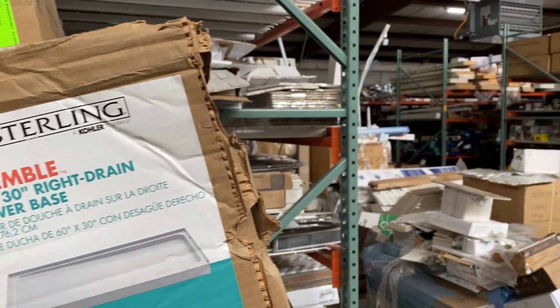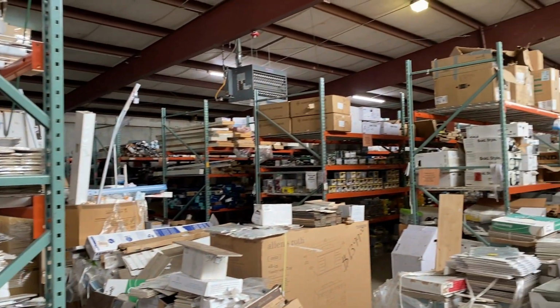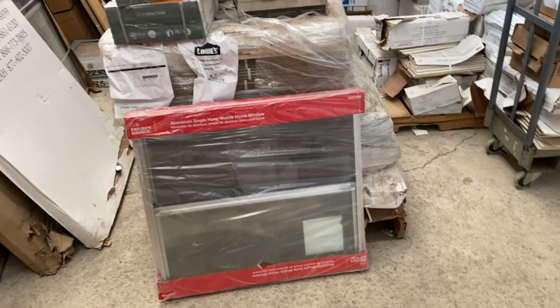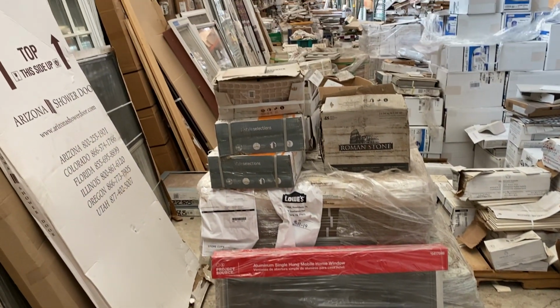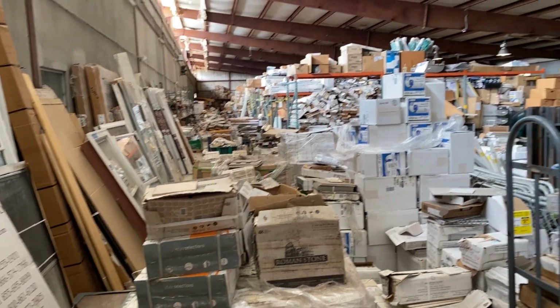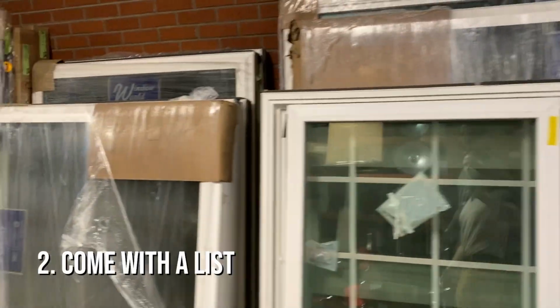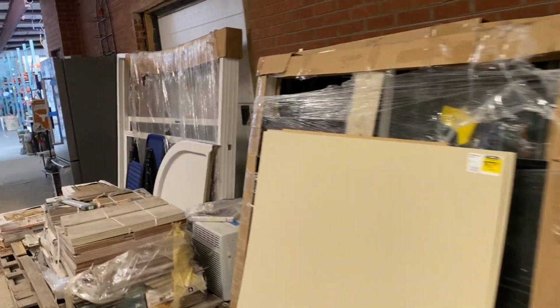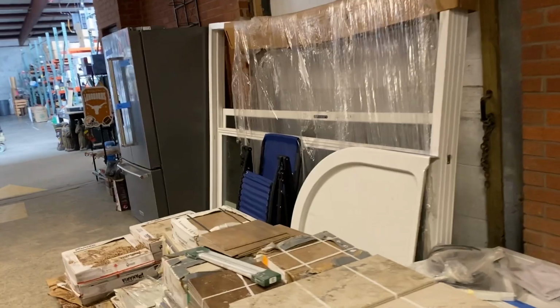Just look at this place. It's like the hardware store and the room of requirement had a baby. And out of the 3 years I've been coming here, this was the most overwhelming and disorganized that I've ever seen it. Which brings me to tips 2 and 3. Have a wish list going in so that you can stay on track and have a general sense of direction. Otherwise, you'll be here literally all day sifting through all the options.